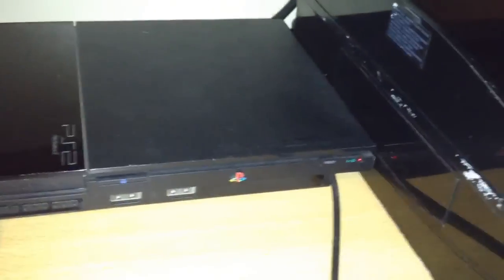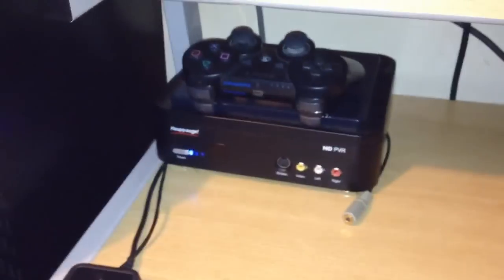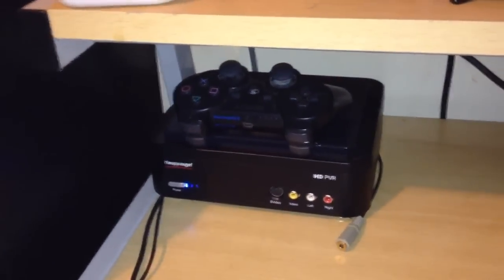Then we got Microsoft keyboard, Microsoft mouse. PlayStation 3 controller, good old PlayStation 2. Gotta have PlayStation 2, dude. I have this, came with my Turtle Beach. It's so you can plug the sound into your Turtle Beach and listen to it in stereo. There's my HD PVR. Another PS3 controller. A little clock that I really like because you press it down and it glows different colors. It's really cool.